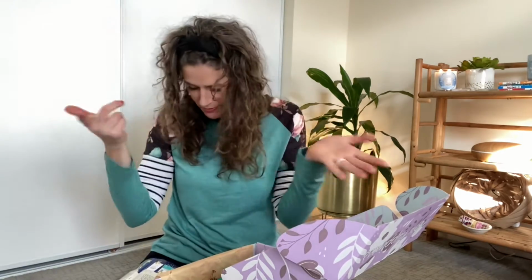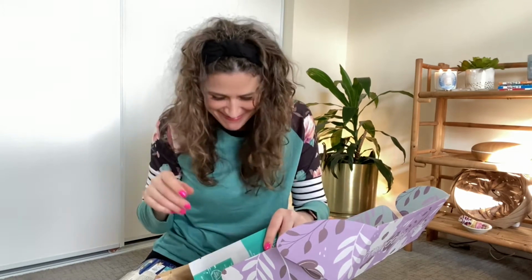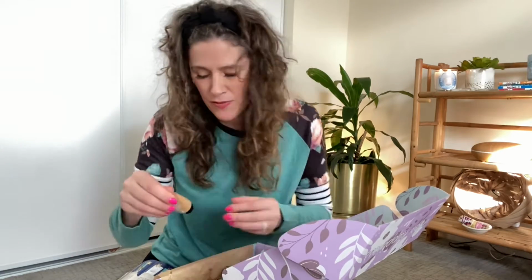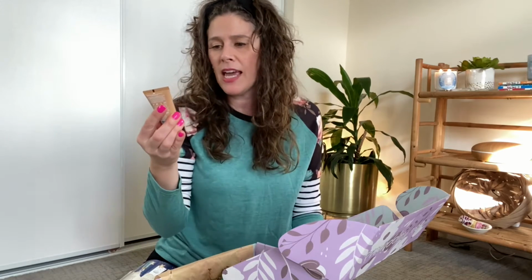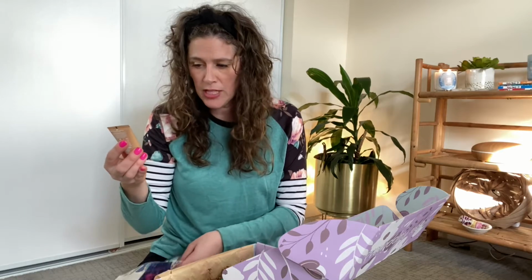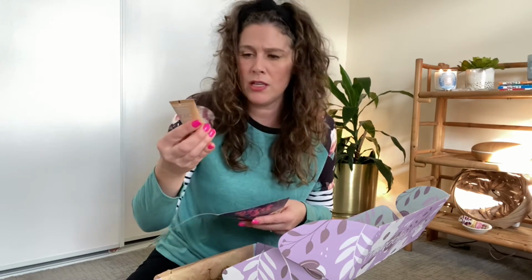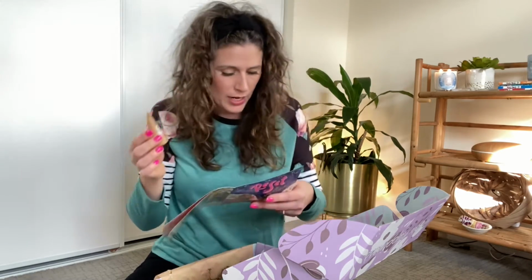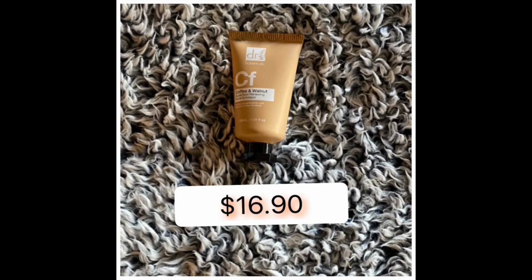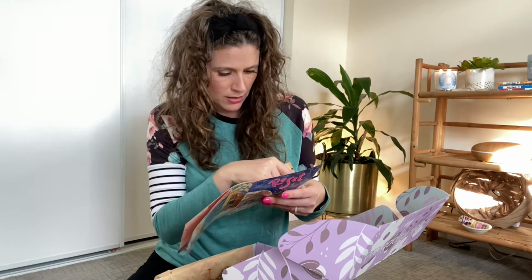Okay, next up, what should we open next? There's so many things in here. Let's do another face one. This one, Dr. Botanicals. This is a coffee and walnut superfood renewing face exfoliator. It's not huge. It's only 1.1 ounces, but it looks nice. And we know when we exfoliate our face, we don't need that much. So this is probably going to last a while.